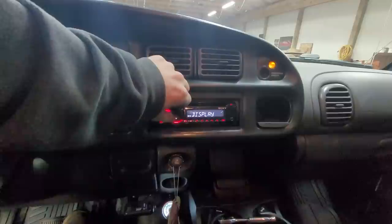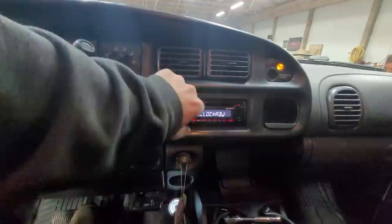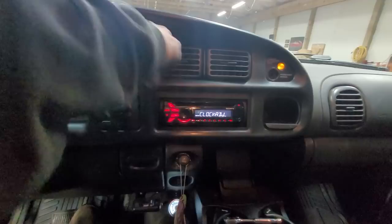So everything works, display, we got the time set, general. I am trying to find out how to put the time on here. Clock adjustment, beep off, auto off. So everything works. So cool.